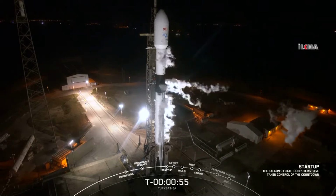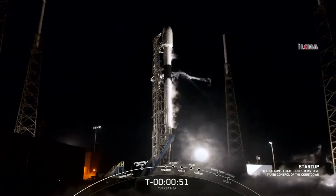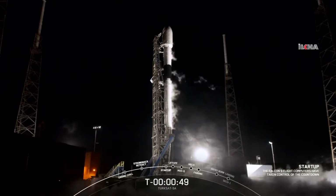Flight computer has entered startup. We have confirmation of startup. We're just waiting for launch director's go for launch callout.